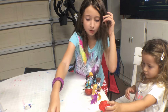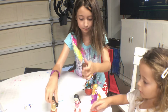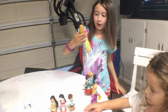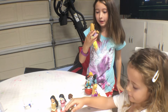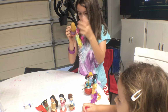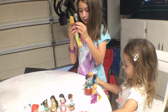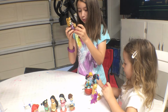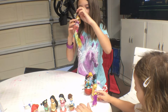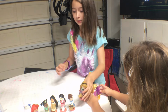And then our next princess that I'm going to show is Aurora. Aurora has blonde hair with a purple headband, and she also has a purple and green and black dress with a purple outing and a basket with black shoes and white socks. She also has a headband that is black. Her eyes are blue and she is adorable.